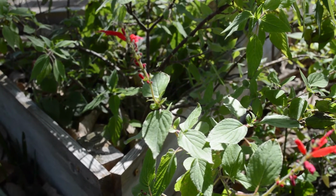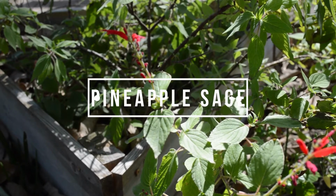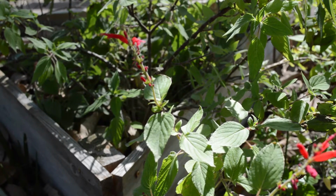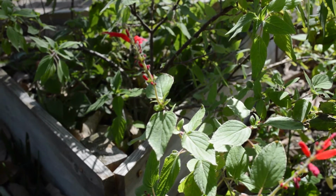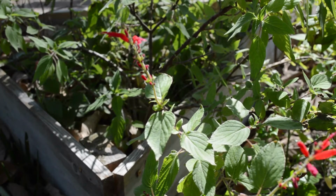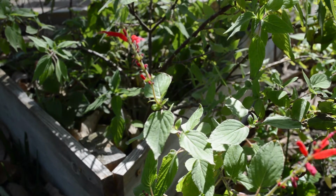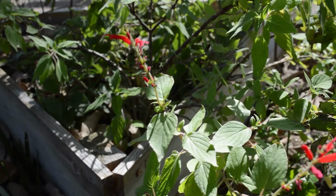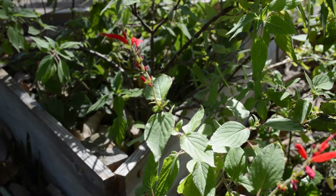Alright y'all, so let's talk about pineapple sage. This one here, I had been wanting it for a very long time, and then finally I was able to go to Rainbow Gardens here in San Antonio, Texas to find it. When I got there, there were only about 3 plants left. I'm pretty sure you can find the seeds at different stores since they are cousins of the mint family, but I just wanted a plant so that I could get the blooms as soon as possible.